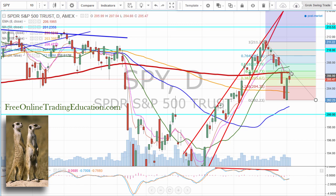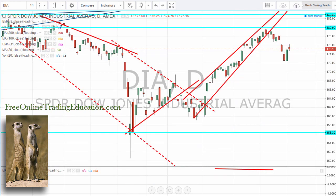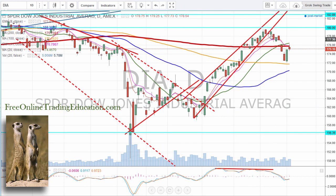We're starting to come back up here. We do not have two higher highs and higher low candles yet, so we are still technically in a down leg overall. Let's take a look at the DIA, and it too is in a rising wedge, and it's falling down. It came up, hit its head on the 200 period moving average and the 20 moving average, all right there, then closed again just up fractionally.